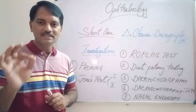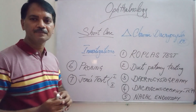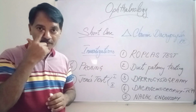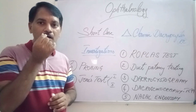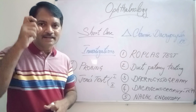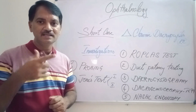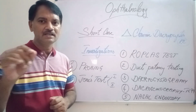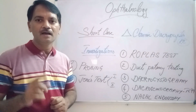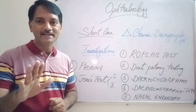If it does not get stained even after 5 minutes, the next thing is Jones test 2. What we do is, we syringe normal saline into the punctum and we look for the staining of the cotton. If there is a physiological non-functioning of the nasolacrimal drainage system, or if there is a partial obstruction, then while syringing, the fluorescent dye will go down and stain this cotton wisp. So that is the part 2 test. By this way, we find out whether the nasolacrimal drainage system is patent or not.